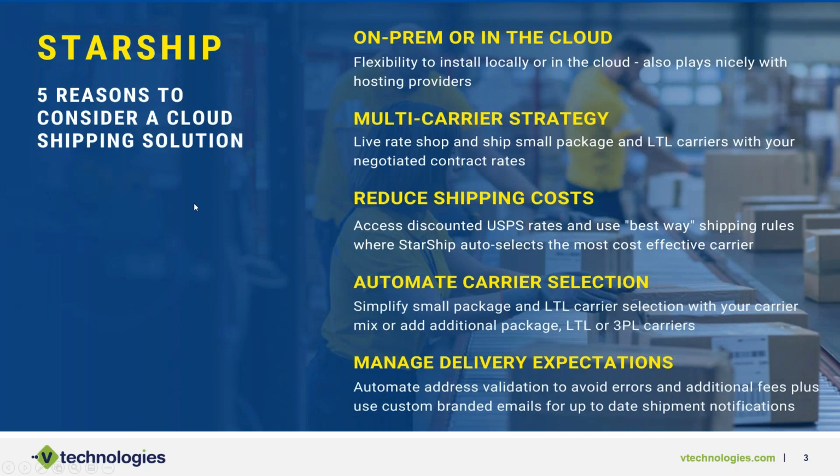So these are just some bullet points. I'm probably going to talk about more of these in the actual demo. But as you see, with Starship we do offer two different versions. We have a full on-prem version, or if you like, a 100% cloud-based version. Everything I'm showing you today is the same between the two versions. It's the same look, the same feel, the same functionality. It really comes down to the pricing model.